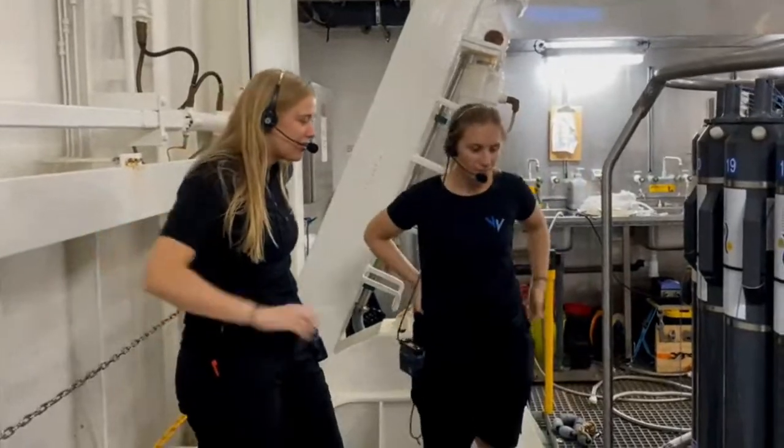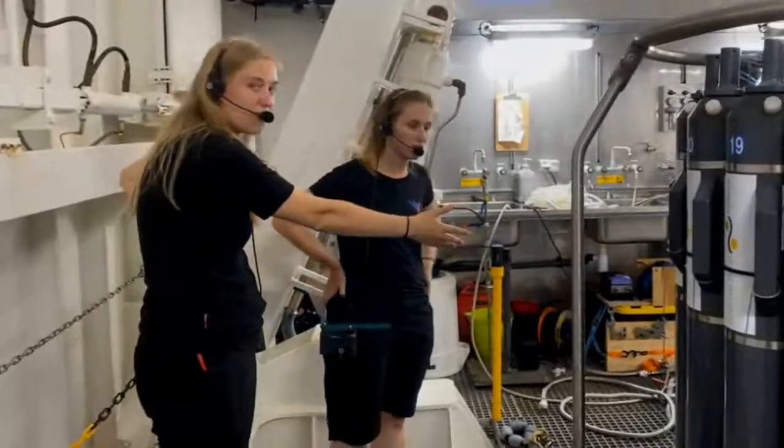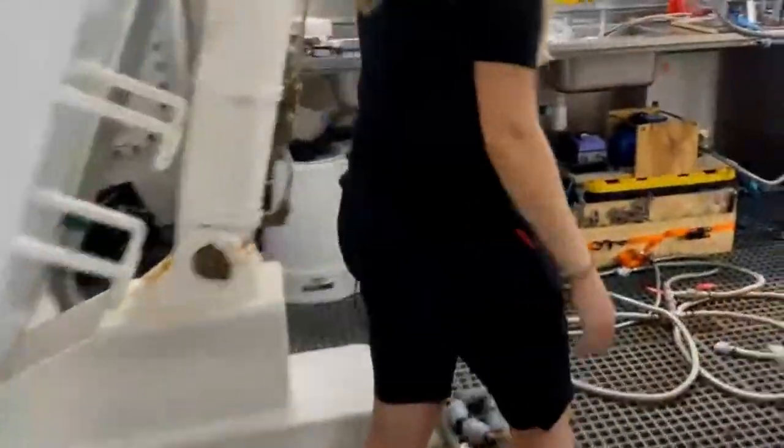And then when we have decided the depths, we also send the McLane pump down, which is the second thing we use out here. Here, I'll come around this way.